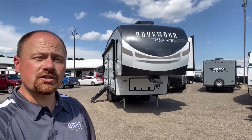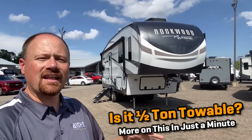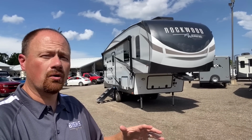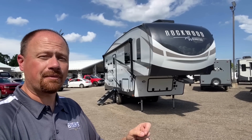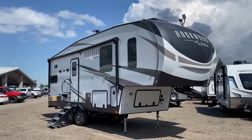Now, one of the major questions as we step outside, I think, is going to be, is it half-ton towable? There's kind of a long and involved answer on that. It's not just yes or no. So I'm going to save that for the end of this before we wrap things up. If you're curious, we're going to cover that topic in just a minute.